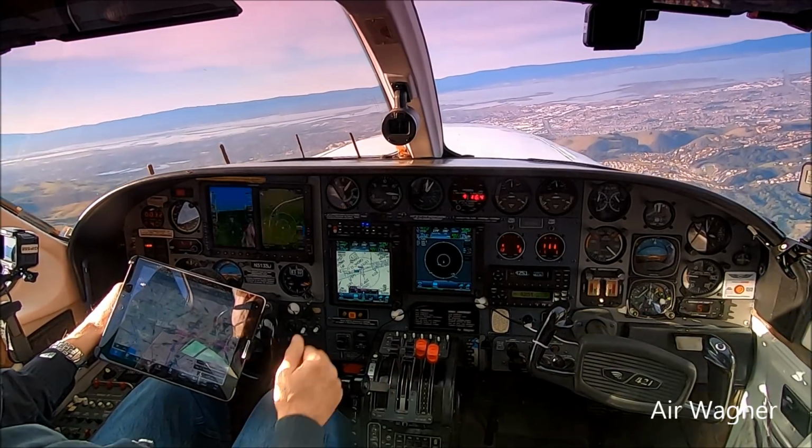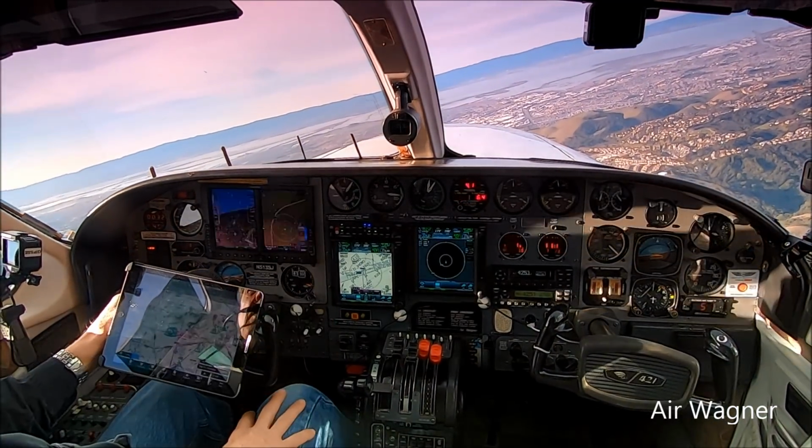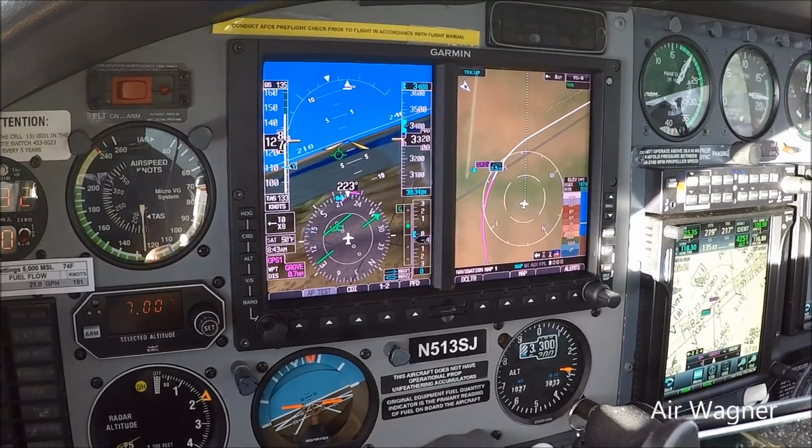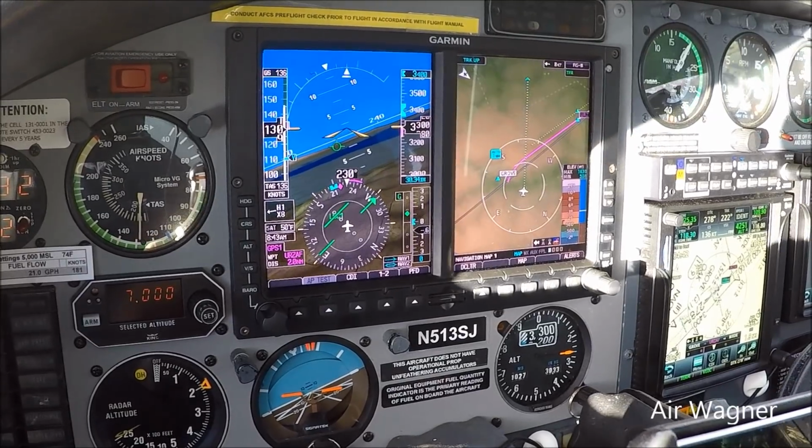Here comes the localizer off the wall, and we're following it inbound to 278, and we're going to intercept the glide slope.